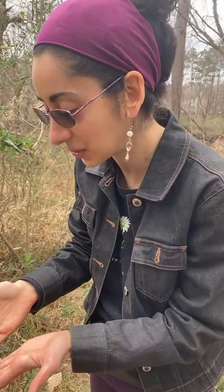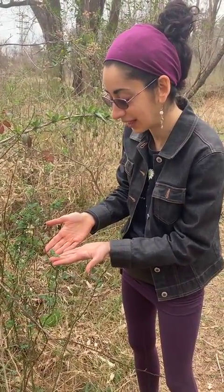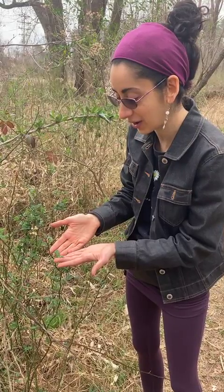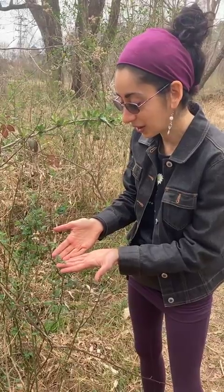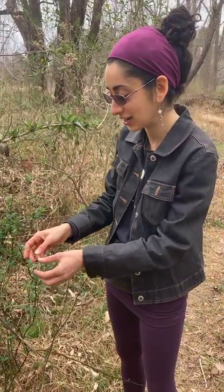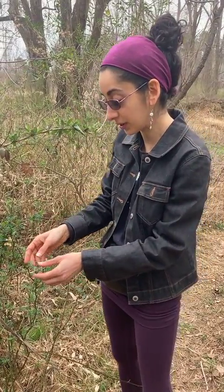And rose has this quality of being cooling. So if you are somebody who is hot and fiery in character, it's great for cooling that nature. And in Ayurveda, we call that a pitta constitution. So this is a great plant for that. Great for if you have a fever, right? Because it's cooling, so you want the opposite action. So I do love using the flowers.